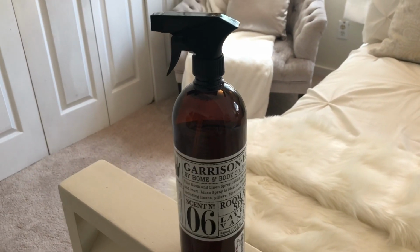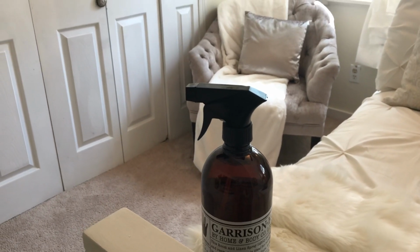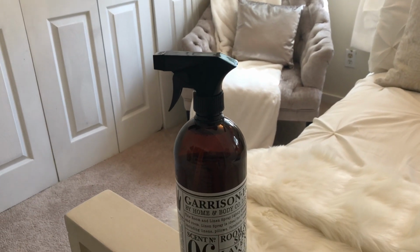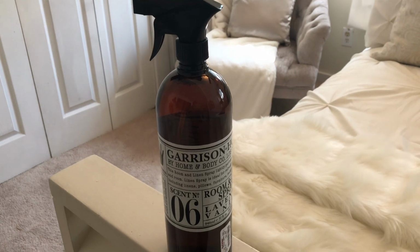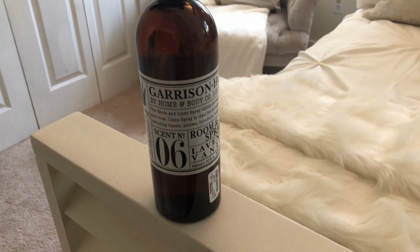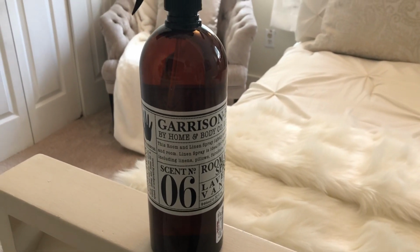And what I do is when I make the bed up, I'll spray some on the sheets. Usually I don't put it on the comforter. I just spray some on the sheets. And then, you know, right before a guest would arrive, I would just kind of spray the room like an air freshener. But this is something that I'm really enjoying, and like I said, I use it throughout the house.